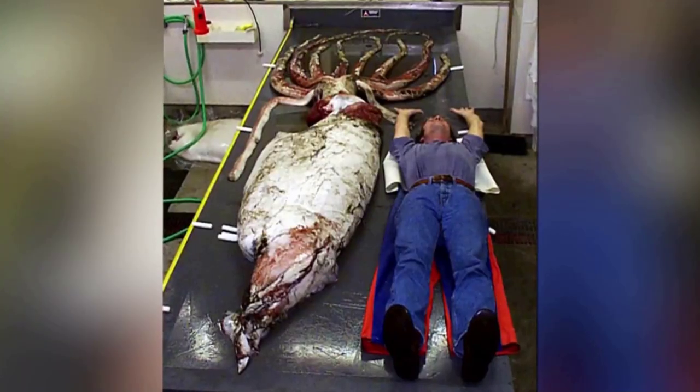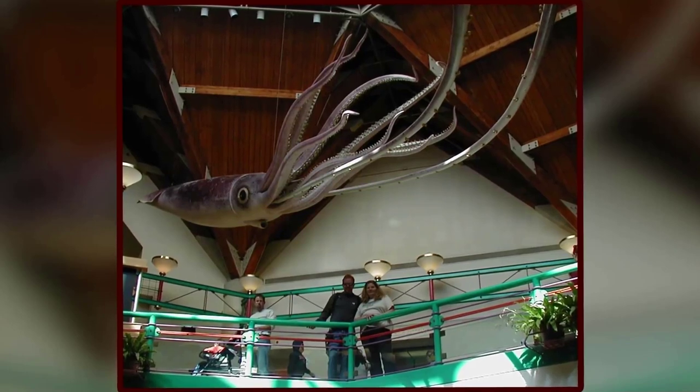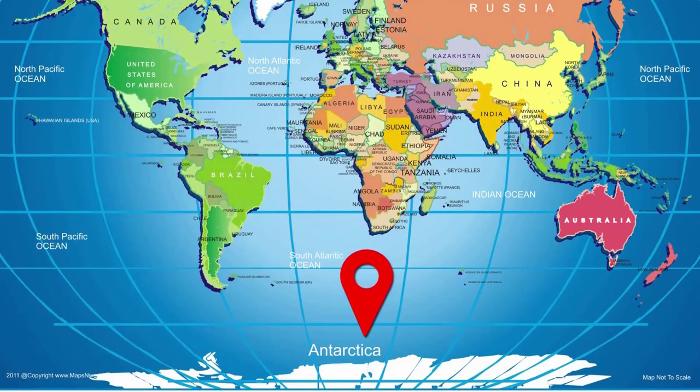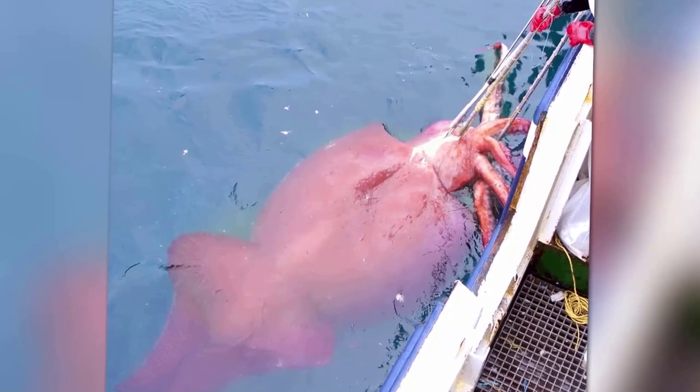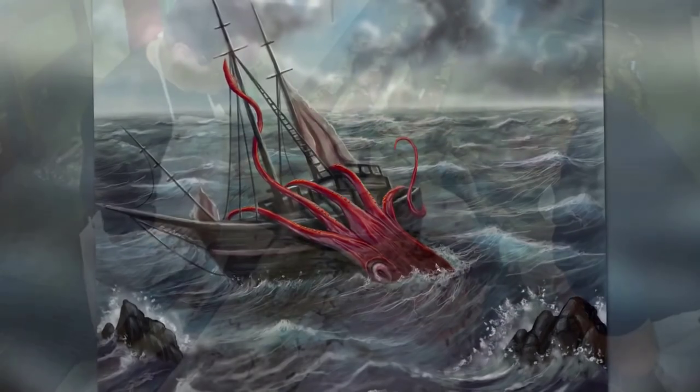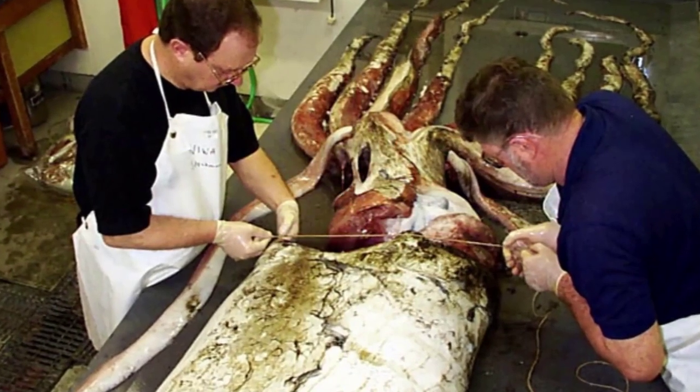The colossal squid is a gigantic cephalopod that is easily more than twice the size of a regular human. Occasionally caught in the southern seas of the Antarctic, we've never seen one in its natural habitat, as we've only known about them because they're sometimes caught by fishing rigs. It may not be capable of capsizing ships, but it's still the largest known invertebrate in the world.